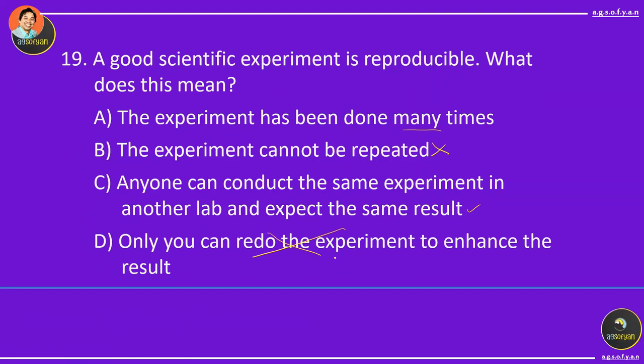It's not, okay? So, good experiment. It can be done by anybody and then with the expectation of the same result. Okay, so this is the answer. It can be reproduced again by anyone. Therefore, the method has to be clear, okay, when you perform experiment.